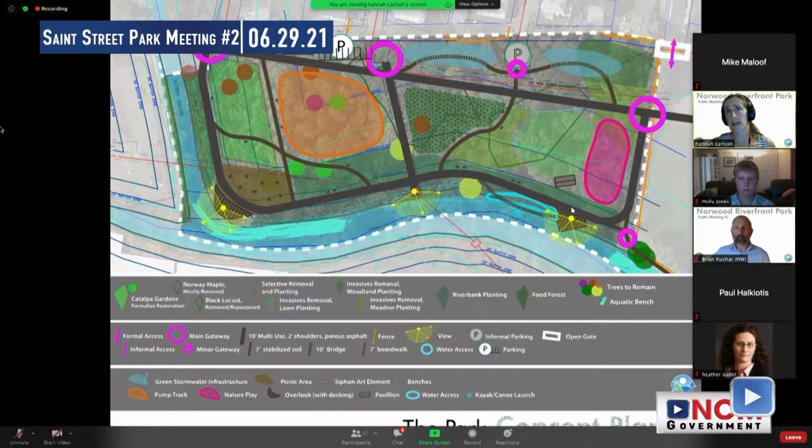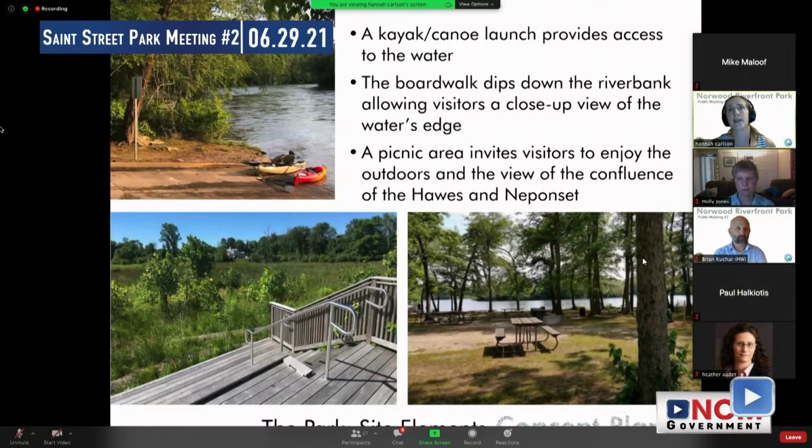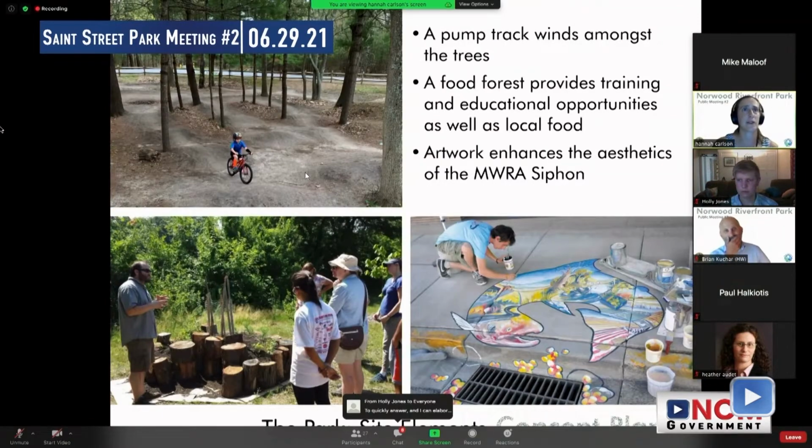The second design plan that was floated was a little bit more programmed or manicured of a park. So that included some ideas like a small picnic area with picnic tables. Some of the other ideas were even a pump track type thing where the trails would be mounted into jumps for people who wanted to ride their mountain bikes.